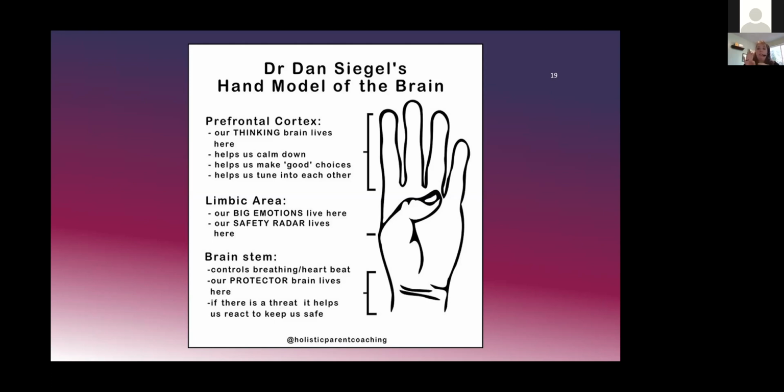When a child feels safe and secure and has the things they need, safety, meals, sleep, those types of things, then they can live in what we call the prefrontal cortex. This is the higher functioning part of our brain, the thinking part of our brain. It helps us calm down, make good choices, be empathetic towards others and understand others' feelings. And it's the part of the brain we need in order to learn in school.